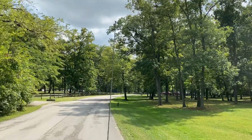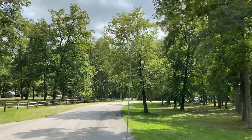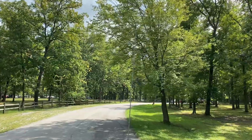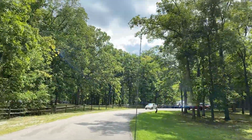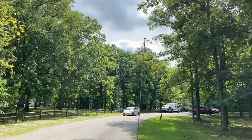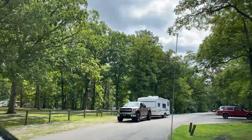Coming into the campground at Ouabache State Park. Off to the left here, you'll see this wooden fence. The campground is basically all to the left as you come in, and you can kind of see it over there. There's plenty of guest parking outside of the campground.